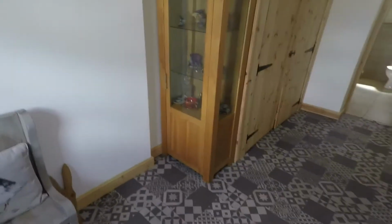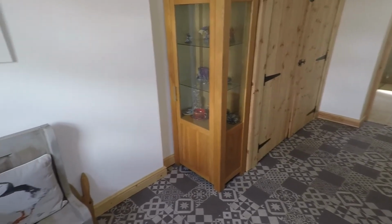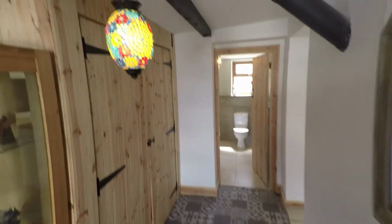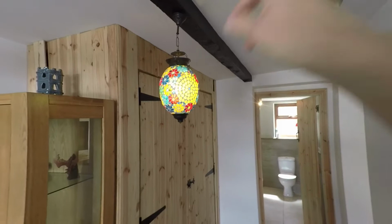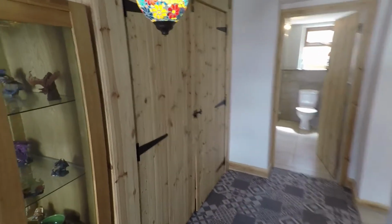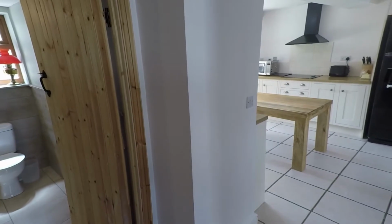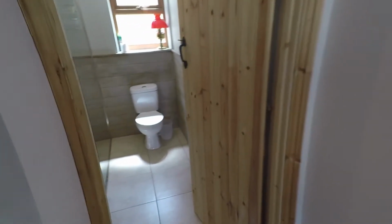So as we enter, we come into a large entrance hall space. It's nice and bright and neutrally decorated. You've also got the original timber beams with the property too. You've also got plenty of space for some built-in storage. And then this leads to the rest of the house and then the downstairs bathroom.